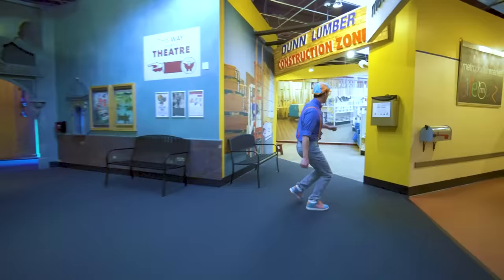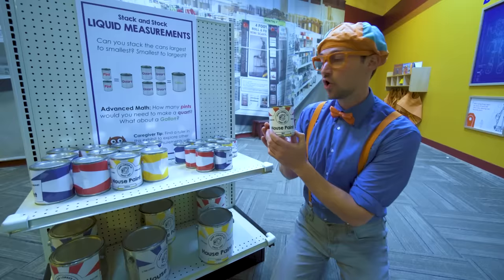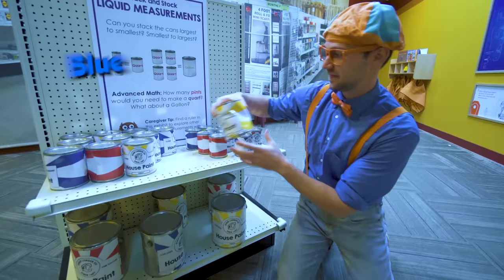Whoa, construction zone. Whoa, look at this. House paint. This paint is the color red. This paint is the color blue. And this paint is the color yellow.